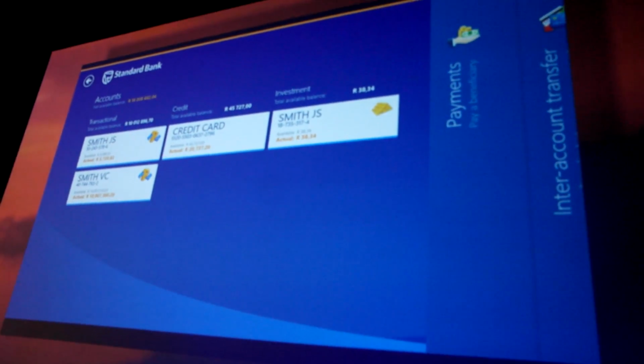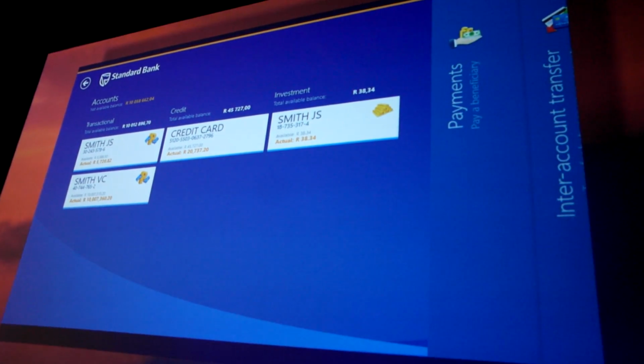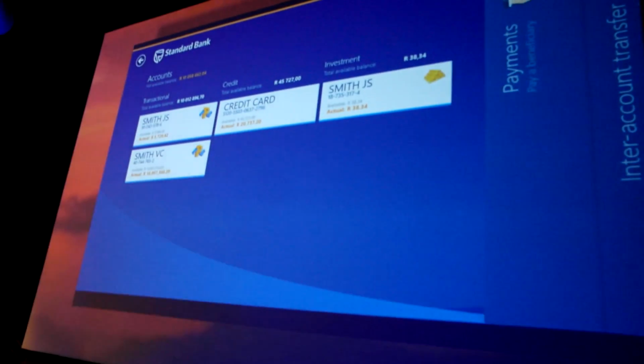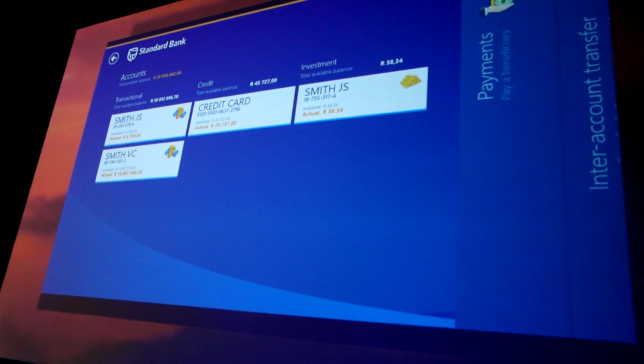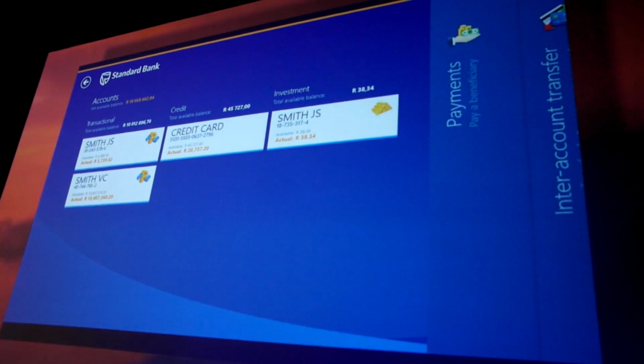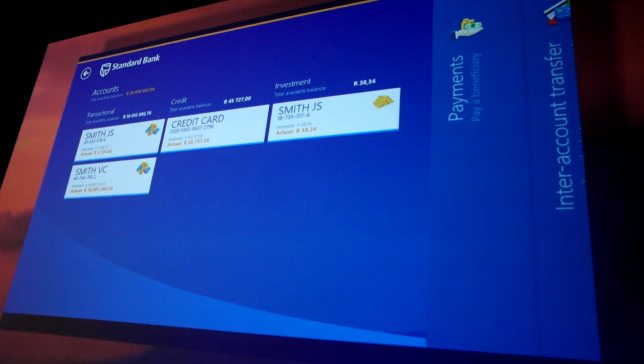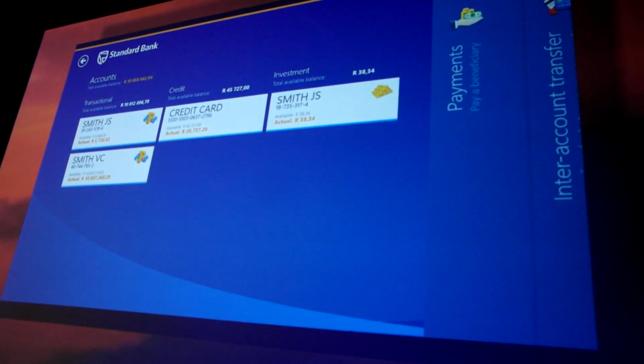Now, let's say that I want to send a friend 200 rands today. 10 million. Well, yeah, 10 million. Anybody wants a million rand? I will stick to 200 rand to make sure our friends at Standard Bank are still our friends at Standard Bank.